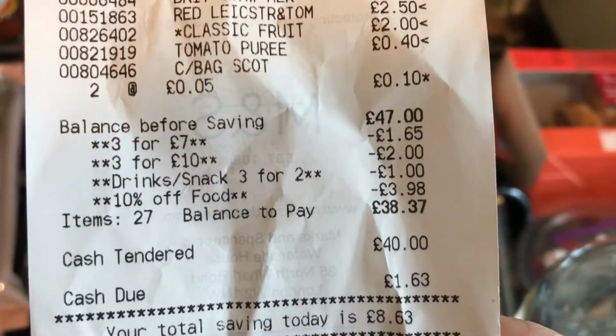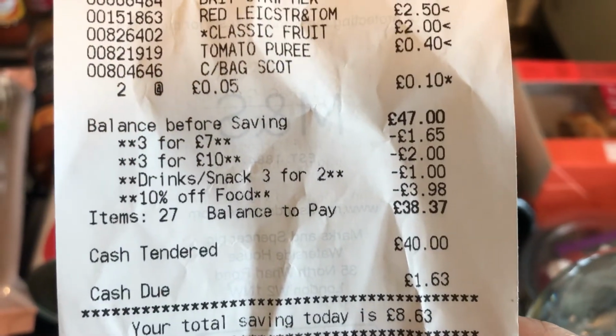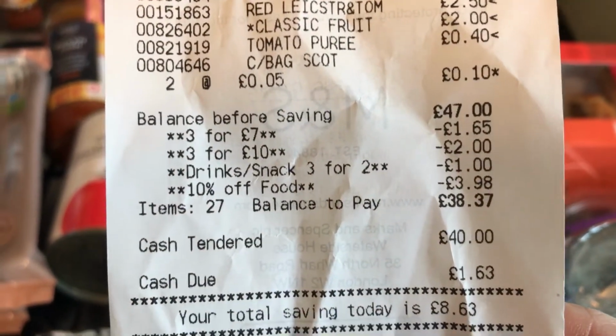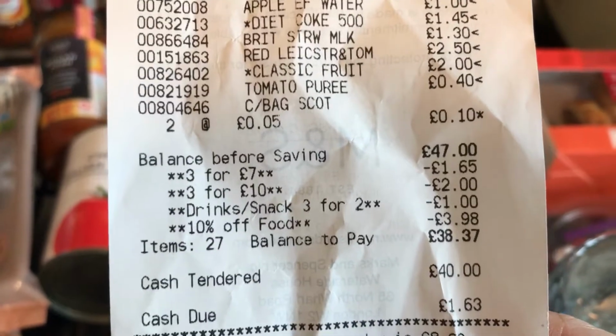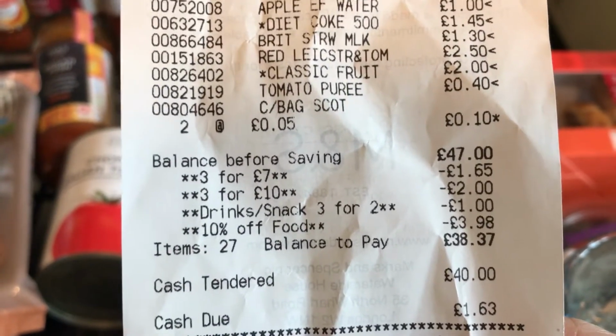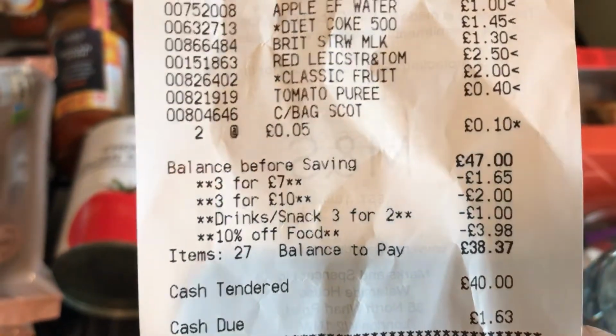So all that together originally came to £47, as you can see. Then I got £1.65 off for the 3 for £7, which to be honest is a waste of money. I might as well just got the 80p sausage rolls, like I said. Then £2 off for the 3 for 2 on the chicken breast, and then I got £1 off for the 3 drinks, 3 for 2.